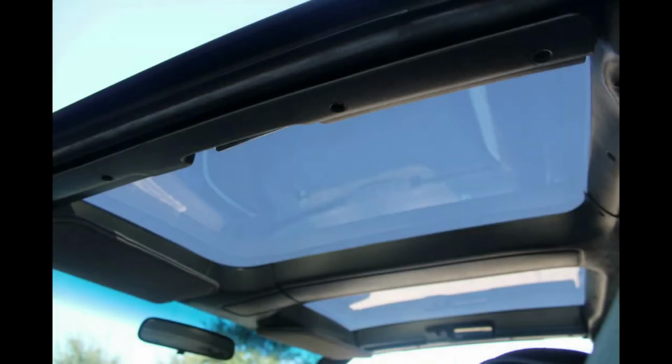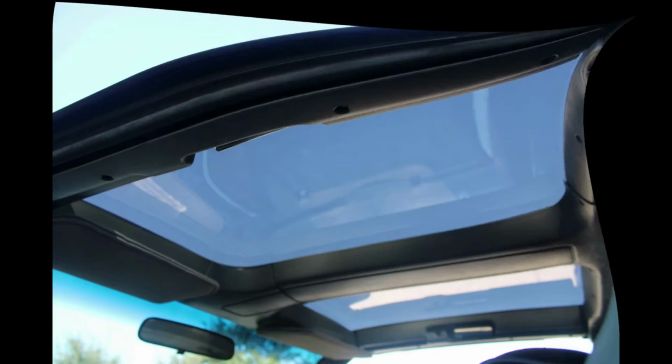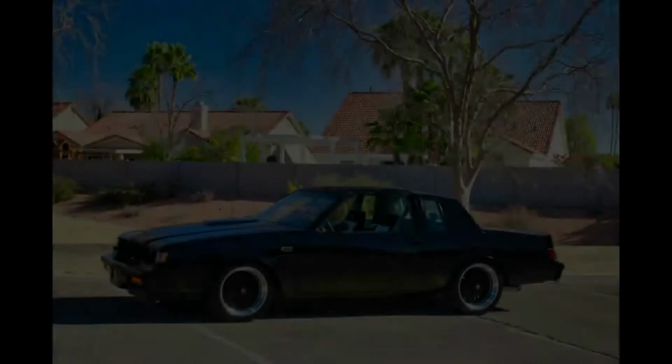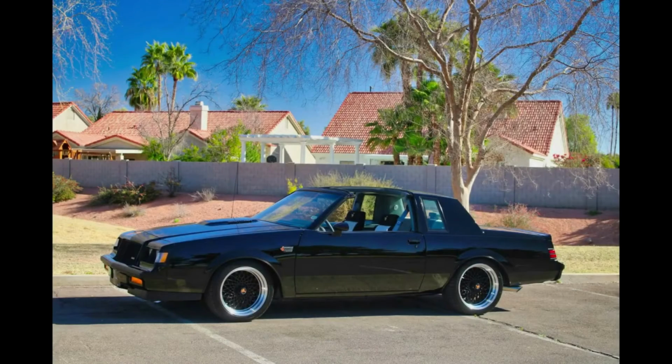I had three stipulations. It had to have low miles, it had to have T-tops, and just be an unmolested car. I was lucky enough to find one, and I told somebody that I'm just the caretaker of the car right now. I'm just preserving it.